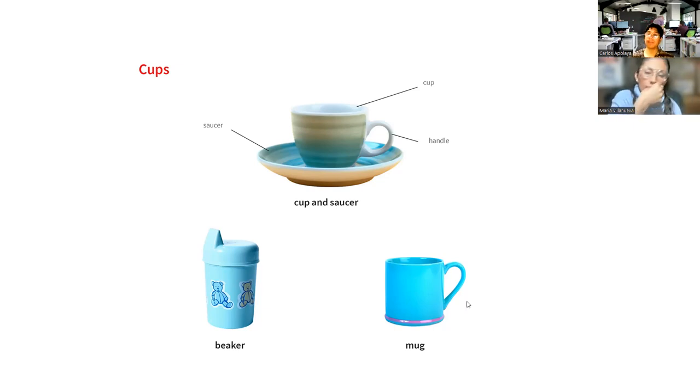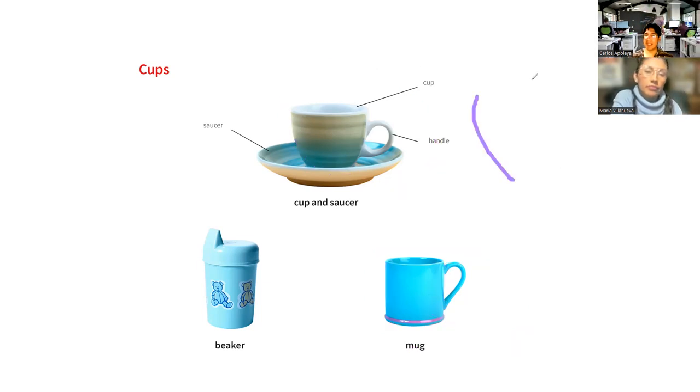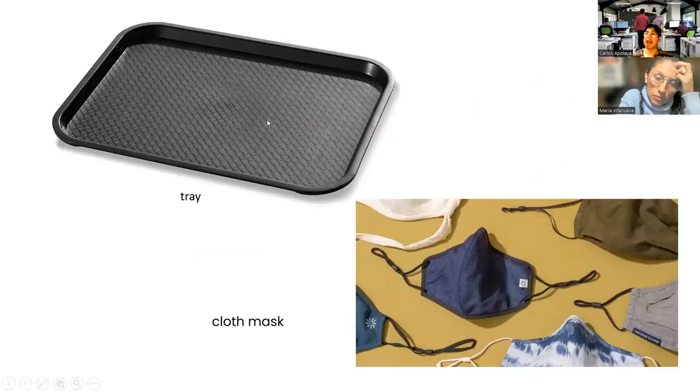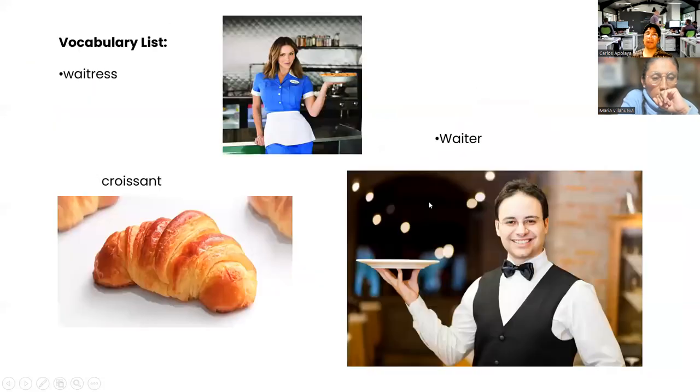Questions? So mug is bigger than the cup? I don't think so. The difference is the shape. The shape is like this, and the other is like this. That's all. This is a tray. And how do we call this in Spanish? Mascarilla. Nope. Máscara de? De tela. Yes, because cloth is tela. Máscara de tela. Okay, so let me ask you some questions.